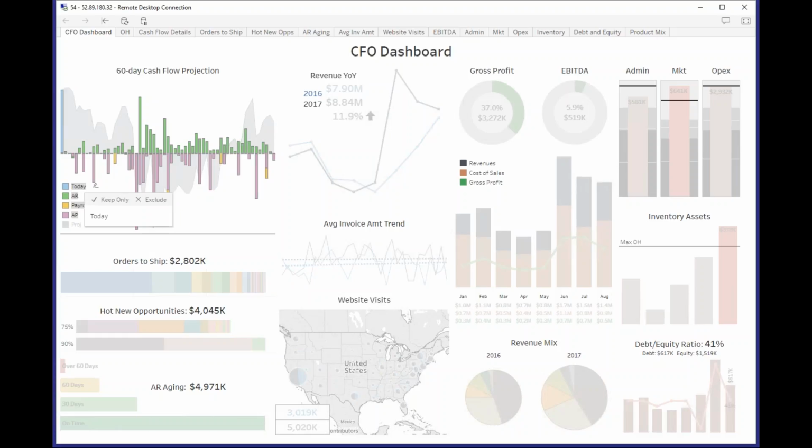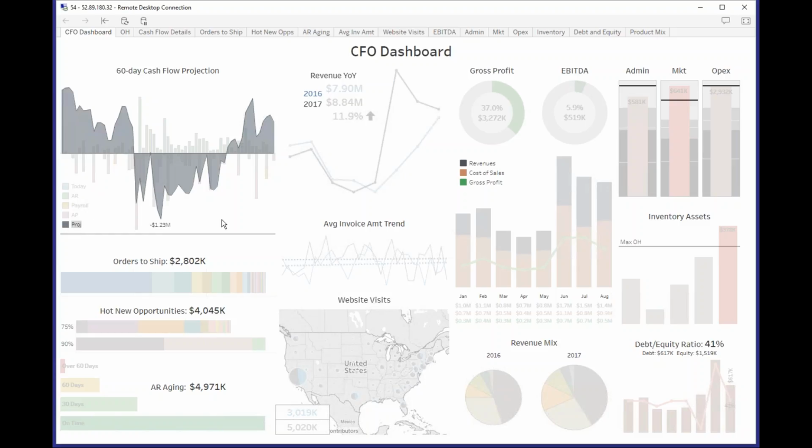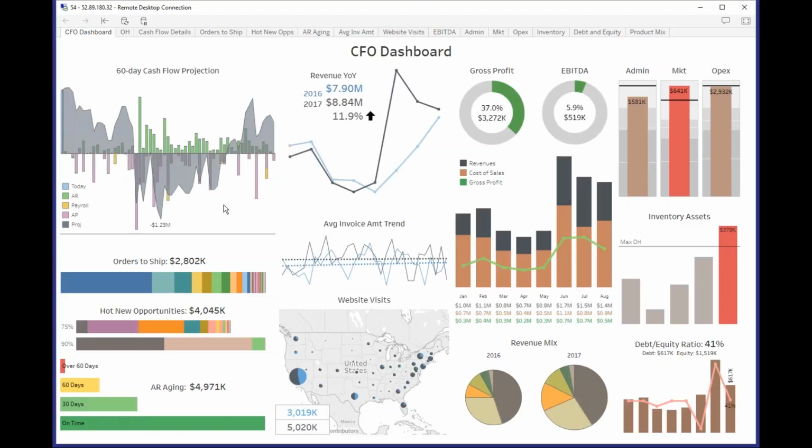And when he combines all of this inbound, outbound money, he has the projected cash flow for the next 60 days. And this is like a line of credit. So as long as the projection doesn't go beyond his line of credit, no worries. So right there, he has very quickly a simple glimpse into the next 60 days cash flow projection.